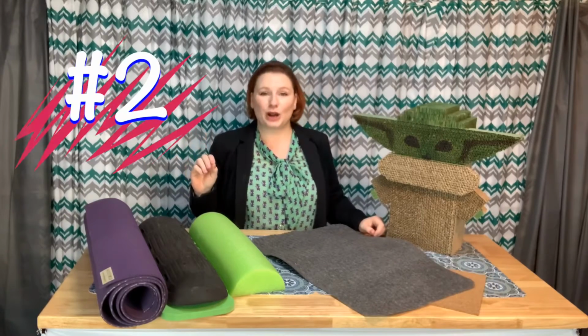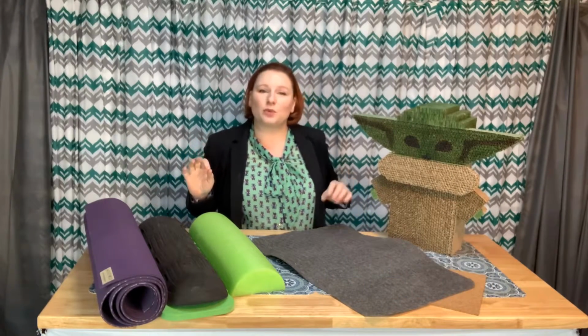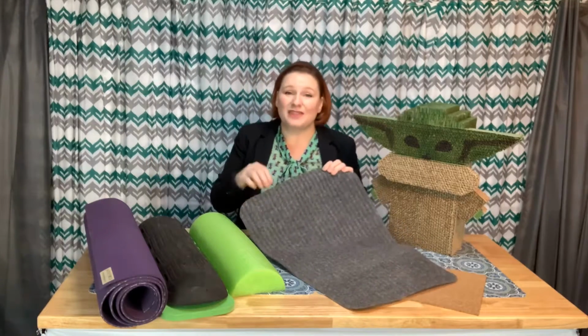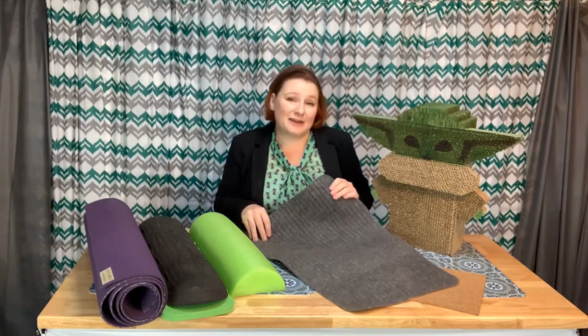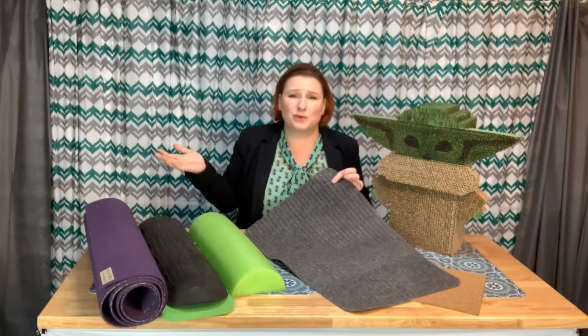Number 2, carpet. But I'm not talking about the carpet that's around your house that you like to dig your toes into that has the nice thick fibers. You want something that's more like an outdoor carpet. Something with a tight weave that doesn't have little pieces that are going to get stuck in their claws. And it doesn't have to cost an arm and a leg. This was just $1 at the Dollar Tree. It's a front door rug.